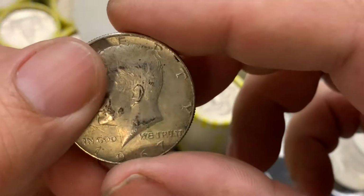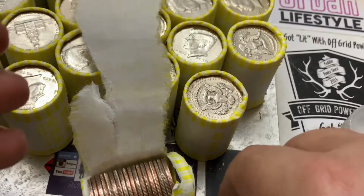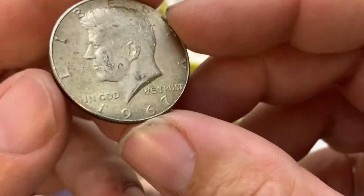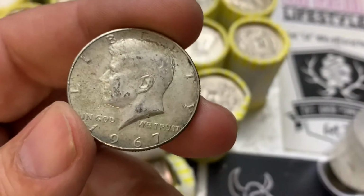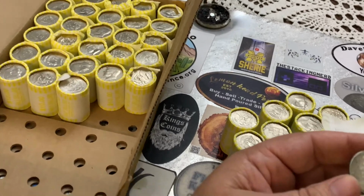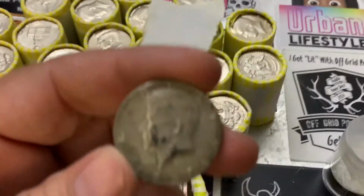That's what we're talking about. A 40%, I'll take it. It sounds like silver too. I'll take it. All right, so it's not a skunk box. I'm about halfway through, a little bit more than halfway. Hopefully there's more where this one came from.